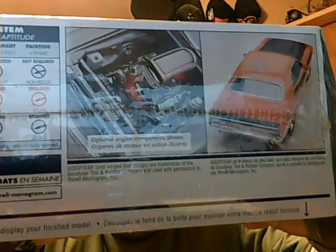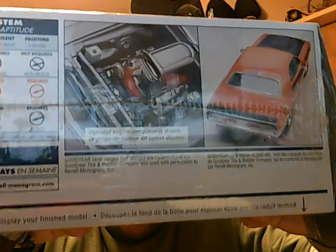It's certainly going to be a skill level 2 build, and it'll build up to be a very nice car. I'm trying to show you some of the pictures on the box. There we go, here's some right here. It's got a 426 Hemi in it. It looks like a really nice and exciting model to build, and I'm looking forward to doing it.